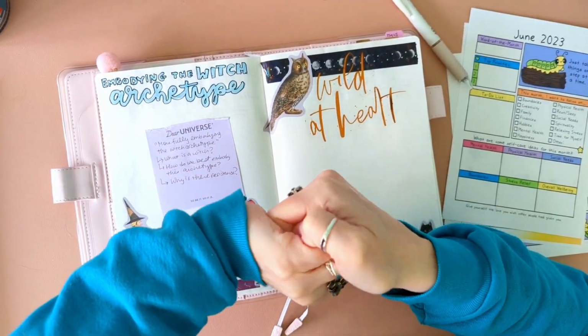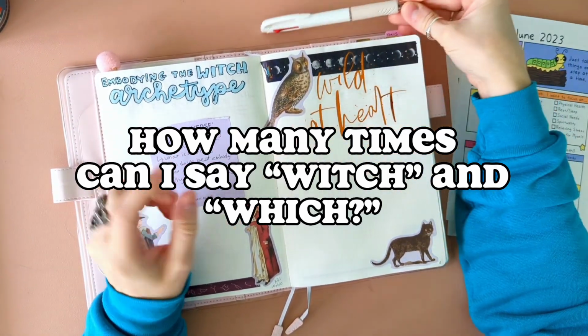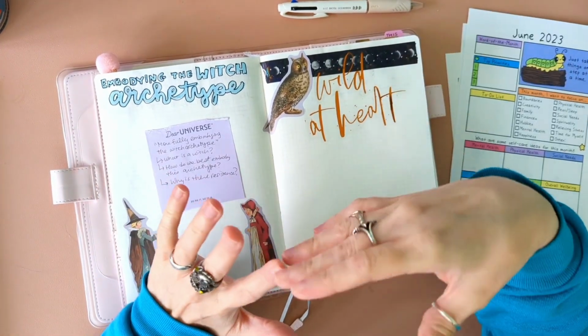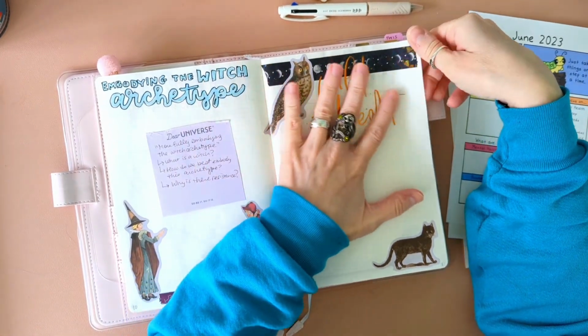Elena from The Witch's Box, also now called The Holy Witch, did a whole class on the witch wound, which I had purchased last year and then never set aside the time to actually do. So that's something that I was hoping to do in here as well.